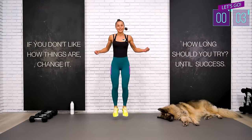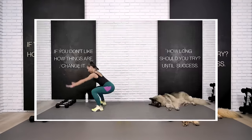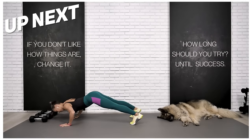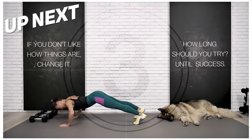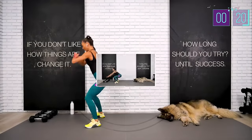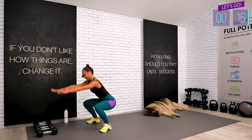5 seconds, 5 seconds, don't stop. Now slow down, slow down. Excellent. Go ahead and turn sideways if you have to. Squat to push up. Here we go.